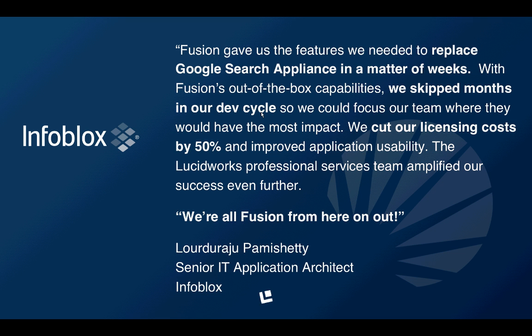So this is a shop that has been using GSA for a fairly long time, I believe. And they converted to Fusion without much trouble, and in fact have delved deeper into those details I was talking about to really improve the app quite a bit.